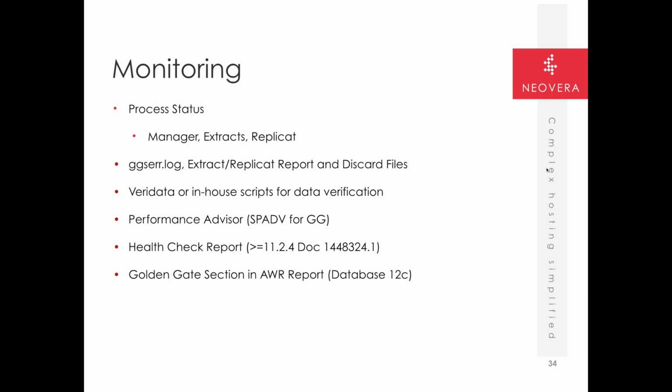And there's also, if you're on 11.2.0.4, a really nice health check report that runs and actually looks at all the processes within the infrastructure for Golden Gate, and then can report back if there are any problems or performance issues it sees. And if you're lucky to be on Oracle Database 12c, you actually get all these statistics now in the AWR report. There's a whole section, a dozen or more statistics related directly to Golden Gate.